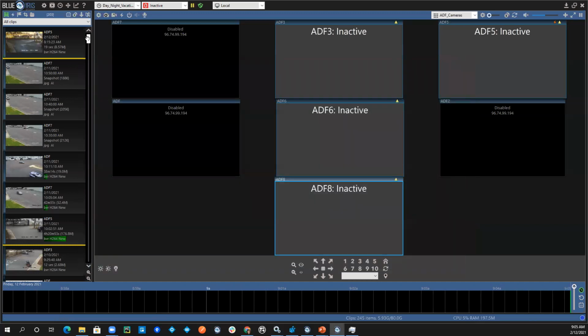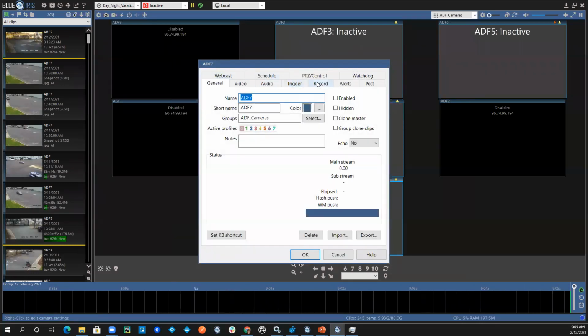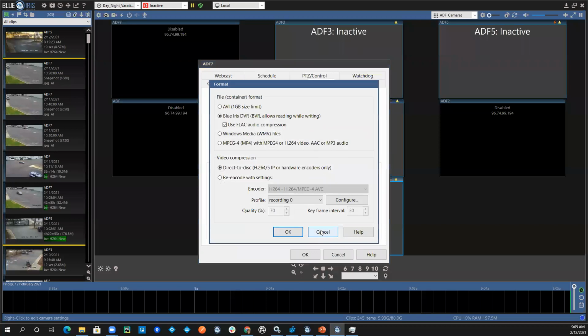There could be actual disk corruption. That is a possibility. But with MP4 format, anything other than the BVR format, if you've switched it somehow, there is a possibility that it's unplayable in your system. Sam pointed this out to me, that it's a bit of a misnomer. It may show files as corrupt when in fact it's just unplayable on the system, given the configuration of the system. So that's only if you're using anything other than BVR.